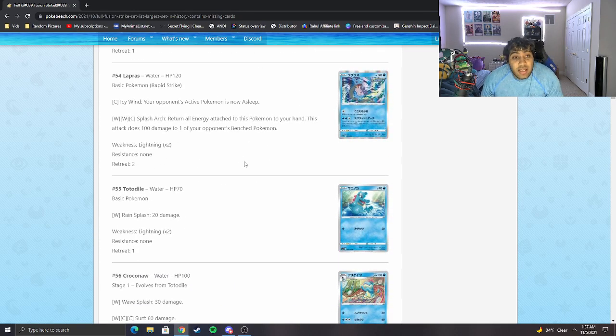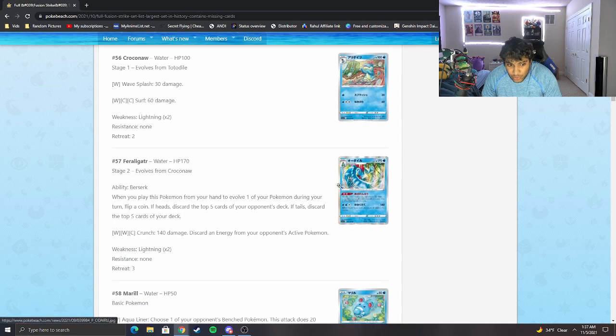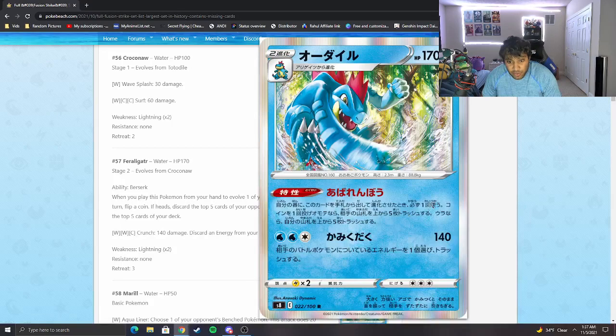Now, Lapras is not good. Totodile, Croconaw, and Feraligatr are also not good. The ability Berserk: when you play this Pokemon from your hand to evolve one of your Pokemon, flip a coin. If heads, discard the top 5 cards of your opponent's deck. If tails, discard the top 5 of your deck. Very funny. Just want to put that out there. You could lose to this deck in theory somewhere.